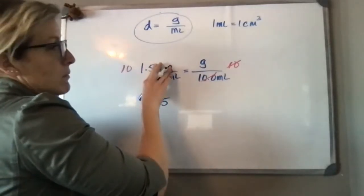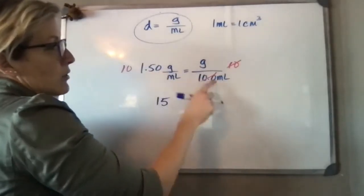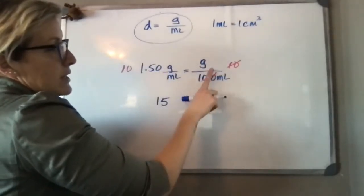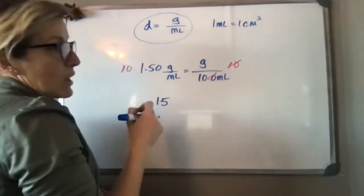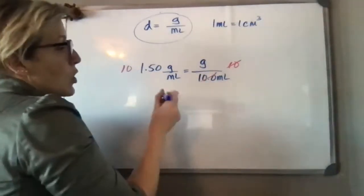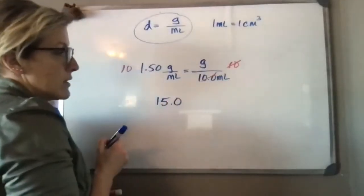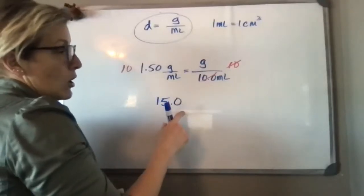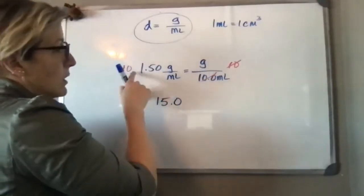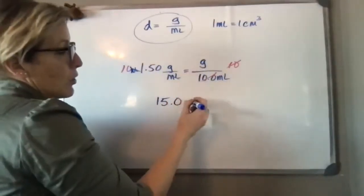So I could take that away. It's still the same magnitude, it's still the same size, but that 0 shows accuracy. The same with that 0. I could take that away. So the only reason I have it is to show significance, accuracy. So your calculator would spit out 15. You need to be putting in the 0.0 to make sure your answer has 3 sig figs. And then what is the unit? Well, we canceled out milliliters, right? This was milliliters. That canceled, and we'd be left in grams.